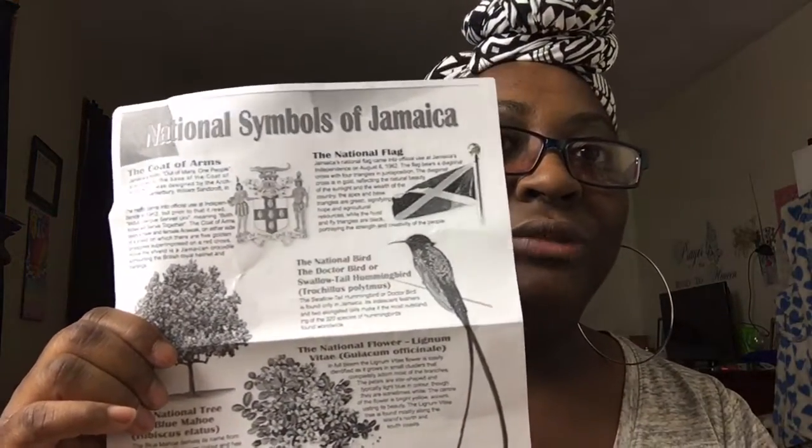Oh. She printed out the national symbols of Jamaica. Like I said, my friend that we no longer speak, but I still care about very much, she's from Jamaica. So this is awesome. I will definitely check that out. So guys, let me show you what I have.